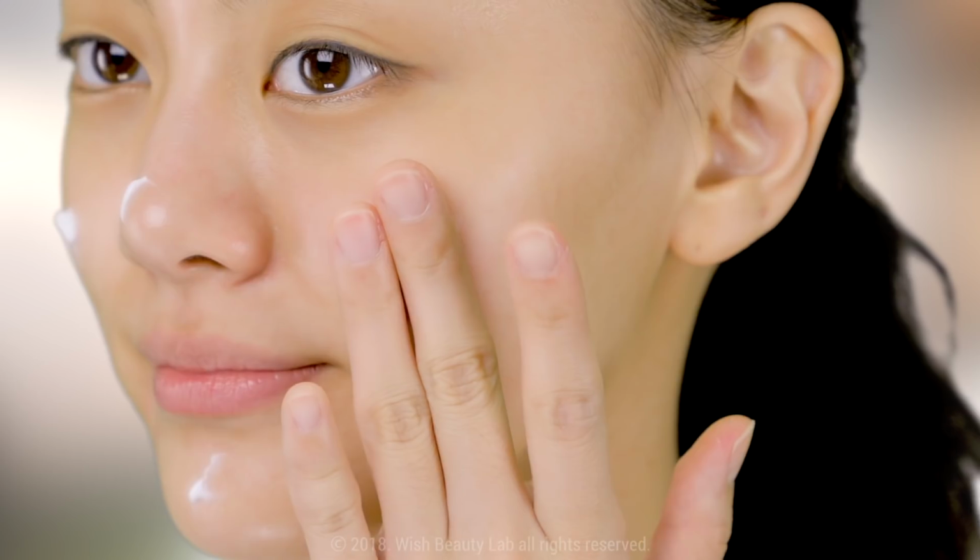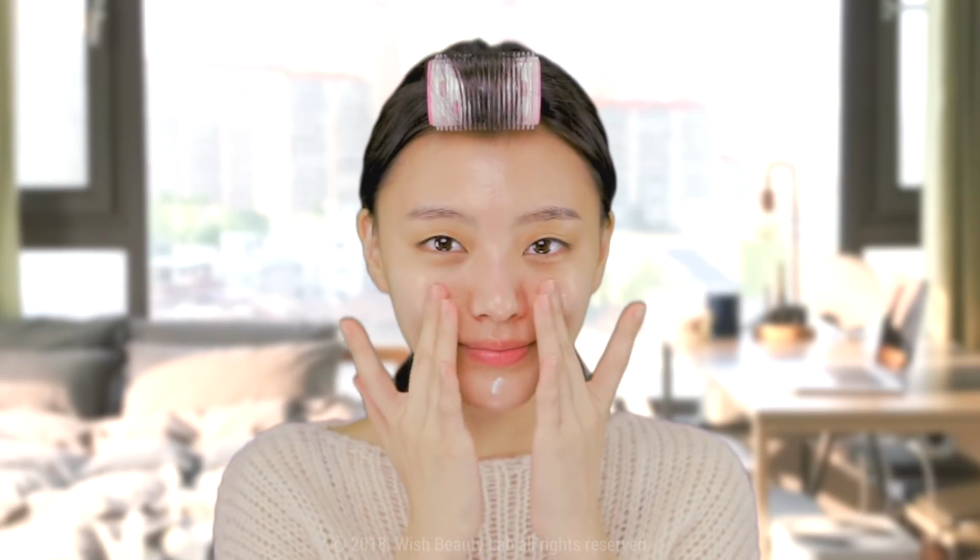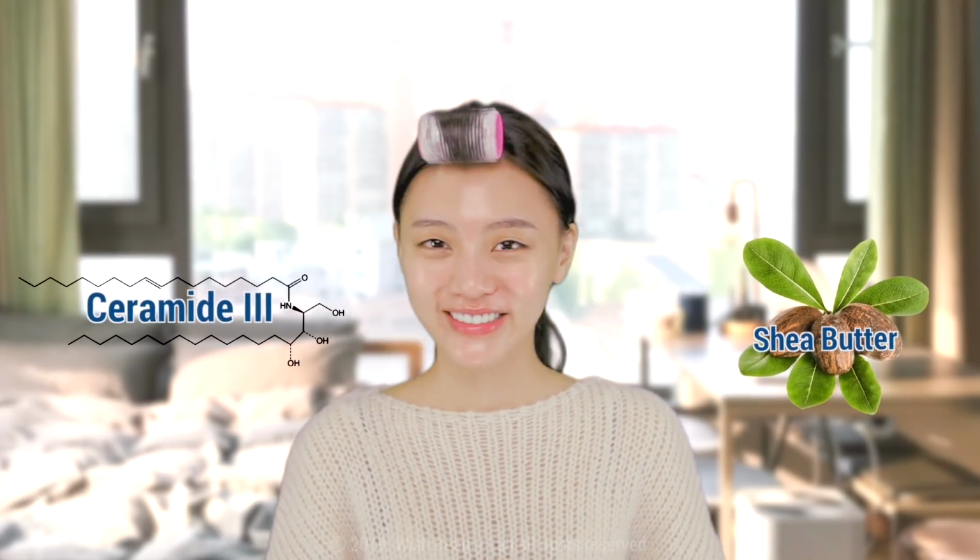This cream helps calm and moisturize irritated and sensitive skin. It also helps lower the temperature for easily heated skin, which prevents irritation. This product contains effective moisturizing ingredients such as shea butter, ceramide 3, and lipidur.